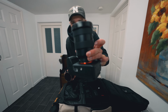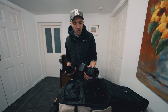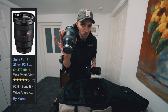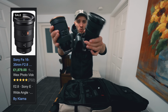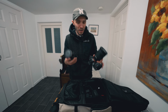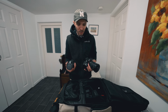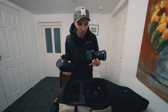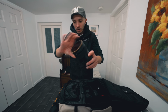go-to lens, which is the 16-35 f2.8 G Master. So together I have everything from 16mm up to 150 just from these two lenses alone. So if you are a Sony shooter, I do highly recommend this setup because it's a very versatile setup to have super wide at 16 all the way to lovely punched in and compression at 150mm on the Tamron.